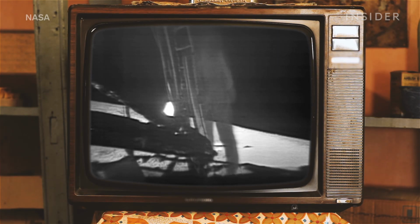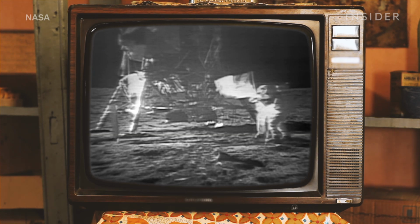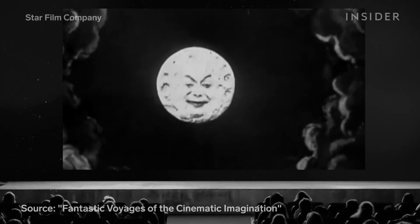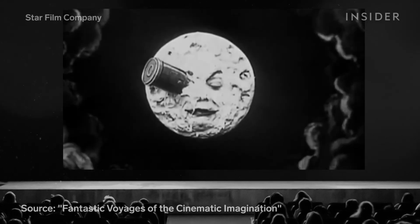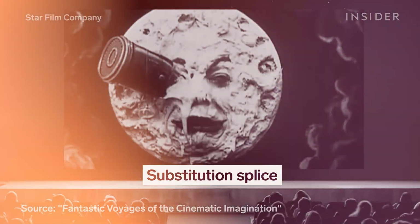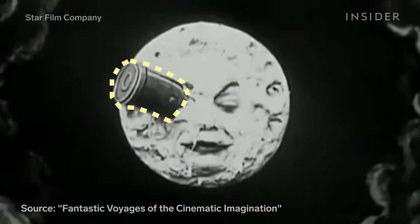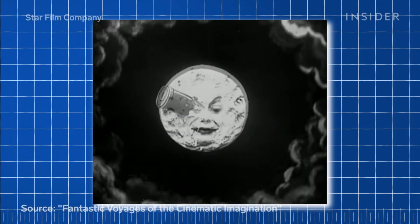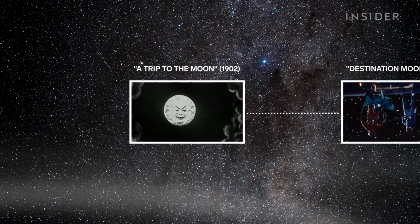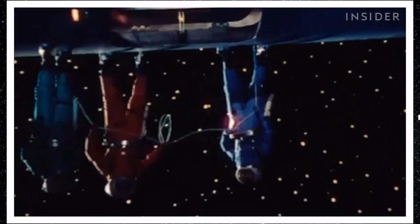Long before humankind took their first steps on the moon, filmmakers sought to bring their stories to space. In 1902's A Trip to the Moon, director Georges Méliès created the illusion of a capsule landing in the moon using a substitution splice, first shooting the actor playing the moon, then adding the capsule in another shot and combining the two frames. While this iconic shot is obviously fantastical, Destination Moon wanted to be as scientifically accurate as possible.